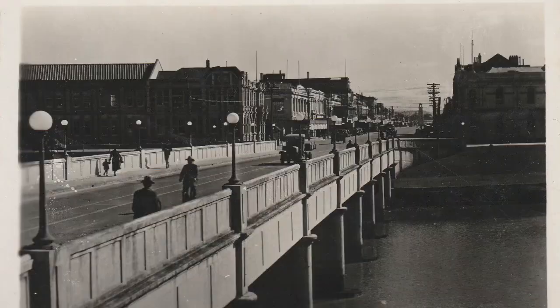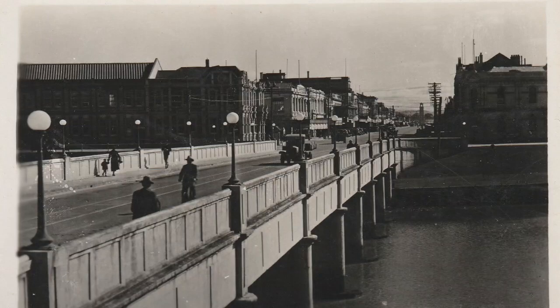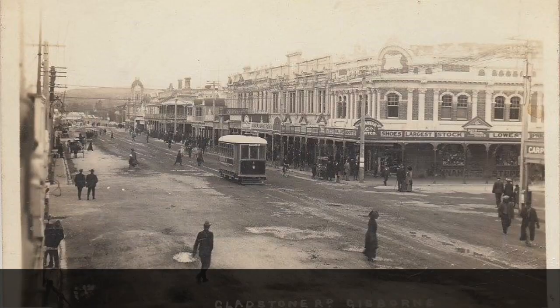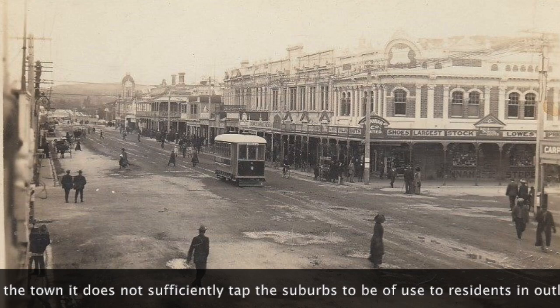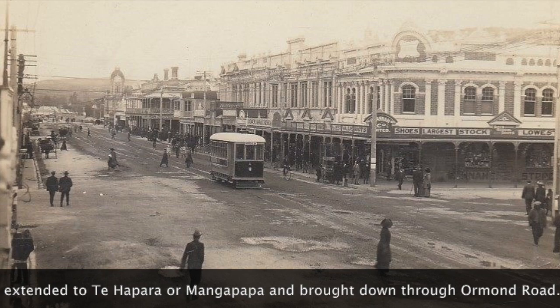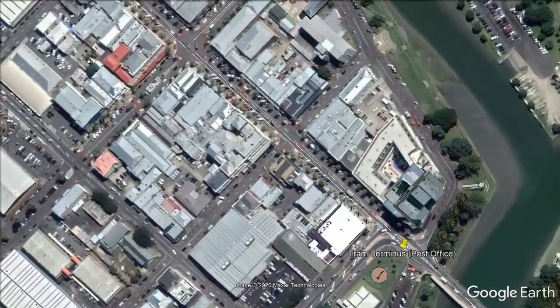Even as early as 1913, the tramway system was considered a white elephant. It was said, quote, "Though it runs the full length of the principal business street of the town, it does not sufficiently tap the suburbs to be of use to residents in outlying areas. It should be extended to Tihapara or Mangapapa and brought down through Ormond Road." And what that meant by principal business street was just to Roebuck Road on the edge of town.